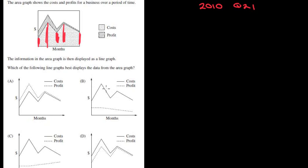That's for most of the costs. The issue is with the profit. I'll do that in a different color. What you'll notice with the profits is a relatively same sort of width. So it's pretty much the same size, maybe slightly getting a little bit bigger. And then the area starts getting smaller and smaller and smaller to nearly non-existent. So which line here shows that it's getting smaller and smaller? Well, it will be B, because you can see that profit area getting smaller and smaller and smaller.